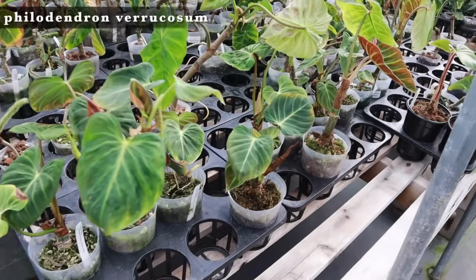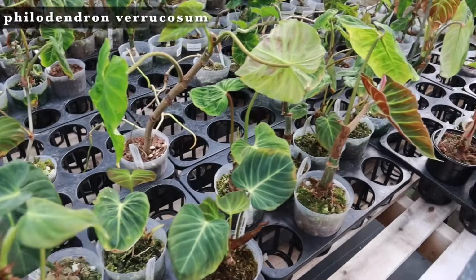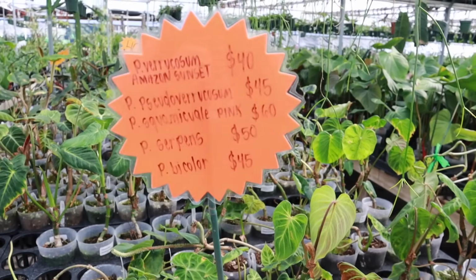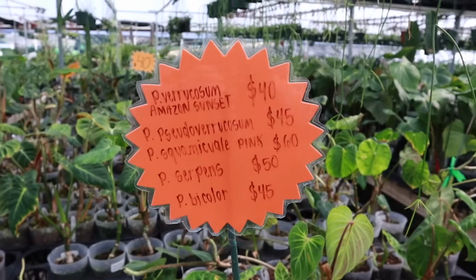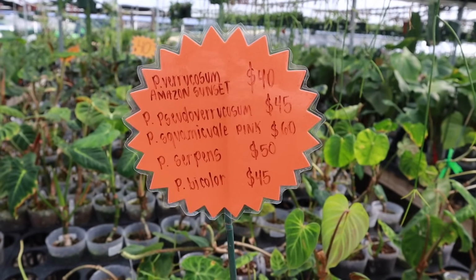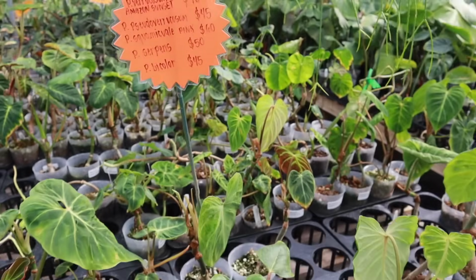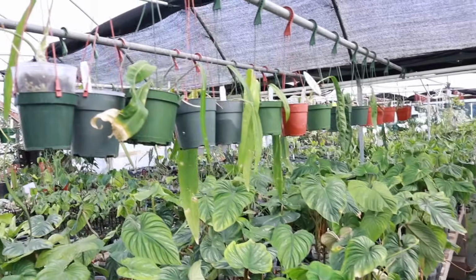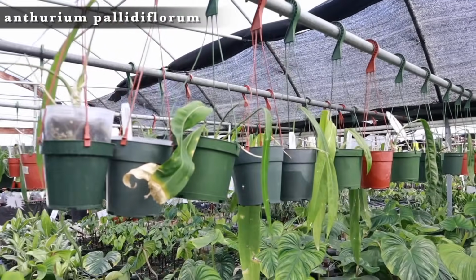Some varicosum, which y'all know I struggle with. I would not be getting myself some varicosums. Pretty decent in price. There's some squammy in here and serpens and bicolor, all between $40 and $60, which I feel like is a really good deal. Ooh, are these? Yes, pallidiflorums up top.